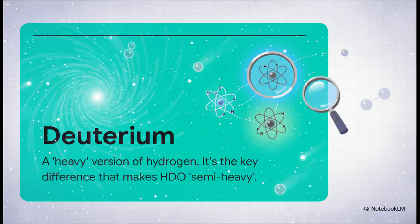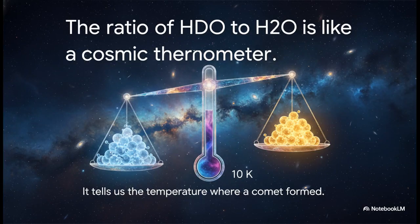So, what's the deal with semi-heavy? Well, it's all about one special ingredient, deuterium. You can just think of deuterium as a heavier version of a regular hydrogen atom. It's that single D that gets swapped into the H2O formula that changes everything and gives us the critical clue we're looking for. And right here, this is the key to the entire investigation.